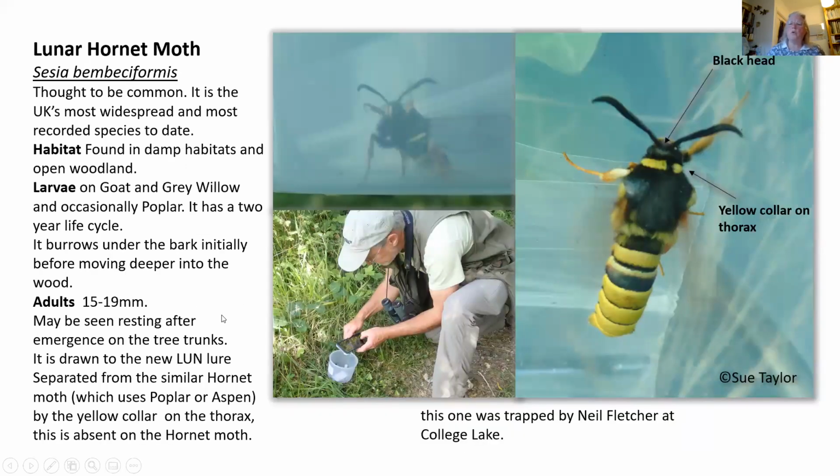And this is the lunar hornet moth, and this is much more common, and is seen by people often as it emerges resting on the tree trunks. It also has a very specific lure, the lun lure. And if you look at this one, you can see it's got a yellow collar, no red, and it's got a black head. So superficially, very, very similar. Both of them look, and as they fly past, you think, oh, it's a hornet, but it's not.